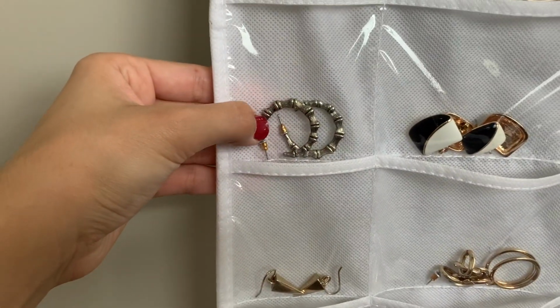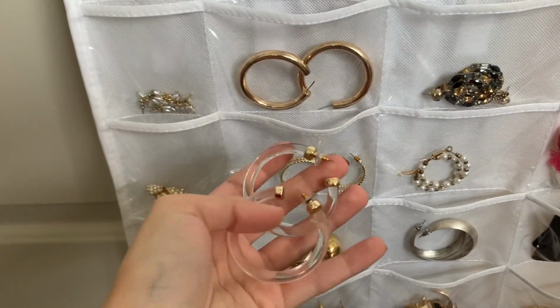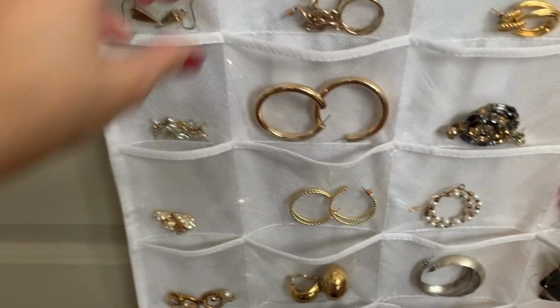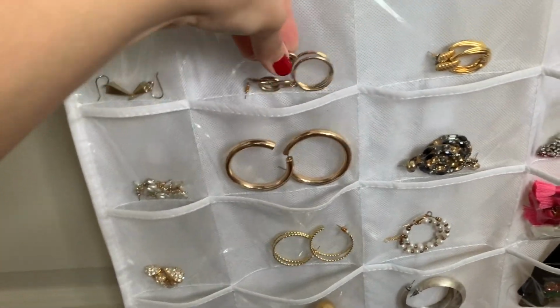These I also don't wear anymore. Ooh, I don't know what to do. This is so hard. These are from Target. I have the smaller version, which I actually like better, so I'm not going to keep these because I never wear them. But I will keep the big, giant ones just in case. I also don't wear those, but they're gold. They're more up my alley. These I like.